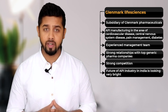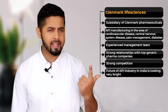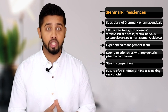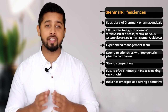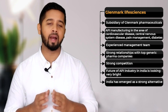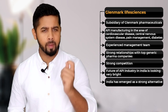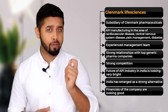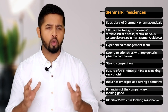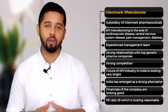The future of the API industry in India is looking very bright on account of rising lifestyle diseases like heart attack, cancer, diabetes, etc. Then, due to shutdown of manufacturing facilities in China, India has emerged as a strong alternative due to low-cost manufacturing and vast experience in the pharma industry. Even the Indian government wants to reduce the dependency on China and is encouraging domestic manufacturing. The financials of the company are looking good. At a price of Rs 720, the PE ratio of the company would be around 25, which is looking reasonable. Overall, a good company available at an attractive valuation. So personally, I would be applying for the IPO.